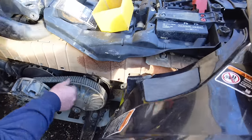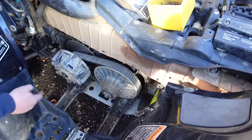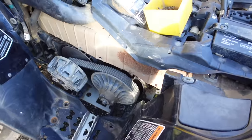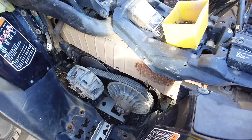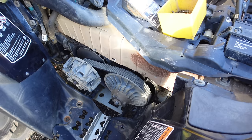Filters. So this is different. This is the newer style stud and stuff. I haven't seen this yet, actually. The primary is held on by an Allen key, but then the secondary has the stud. So we've got to figure all that out. Okay, well, no big deal.